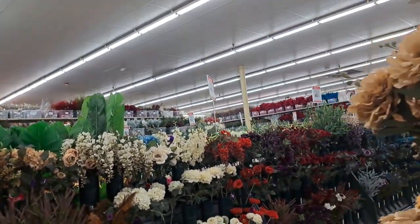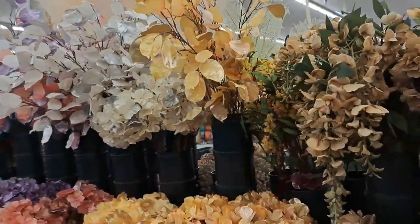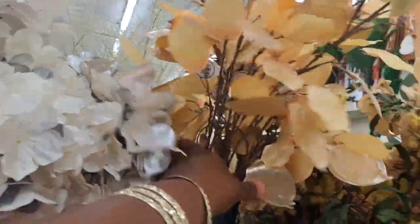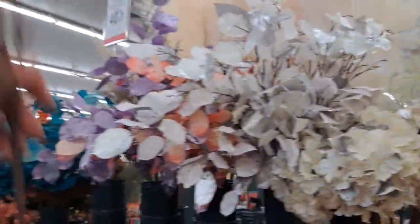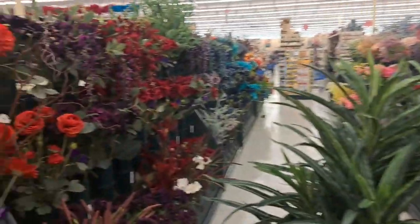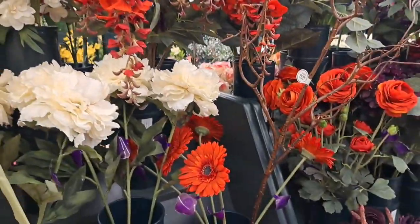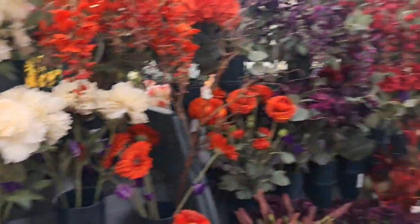All right, so I want to look at these flowers here. They're showing that the flowers are 40% off of whatever they are priced at. So these are $7.99 at 40% off. $7.99, that's just one little pick at 40% off. One flower here, one stem, and they look real too, y'all.